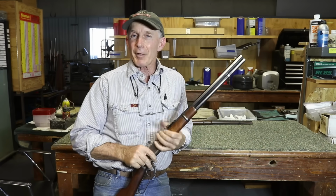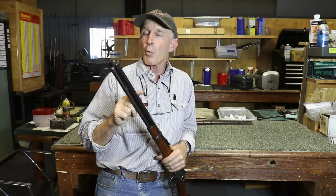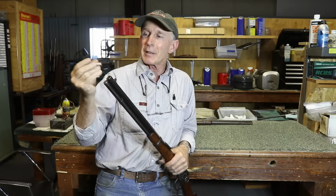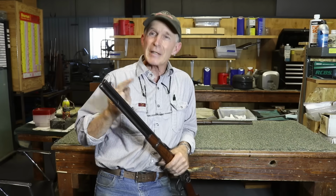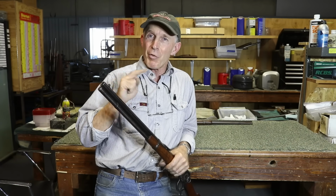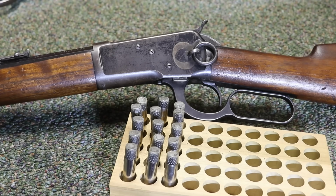So a .44-40, rather than being .428 or larger, is actually about .420 diameter. So I was curious about this '92, whether the same was true, whether Winchester pulled these off the line before rifling or would have cut the rifling out of them. And so using gauge pins, the one that fits the best is .433. So it appears that these smoothbores had been rifled and pulled off the line and then drilled out and reamed and made into smoothbores.